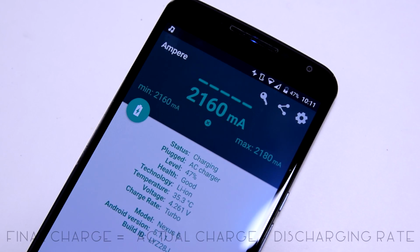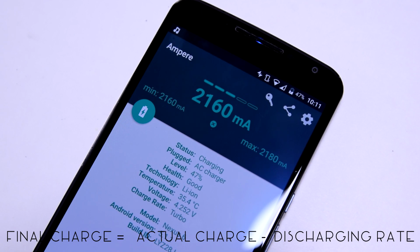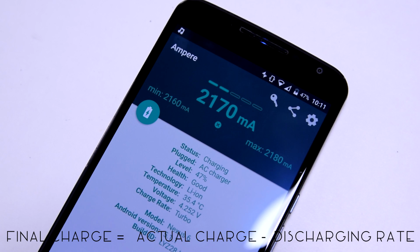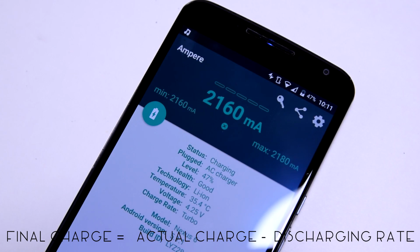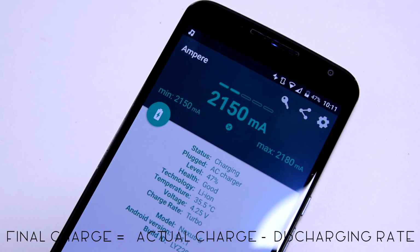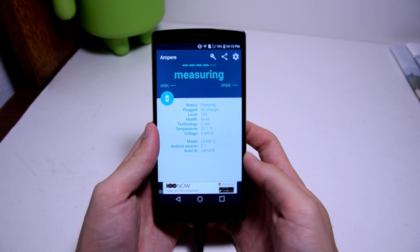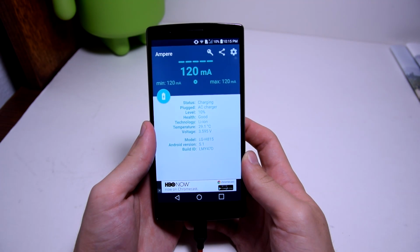Keep in mind that your phone is still sort of sucking up battery even when you're charging because the CPU is running and your display is on, and that will increase your discharge. So in my case, since my phone is sucking up 270 milliamps, that will be subtracted from the actual charging current being sent to my device. Obviously, if the measurement turns out to be a lower charge than what your adapter output says, then you would either have a bad cable or a bad adapter or a bad battery.